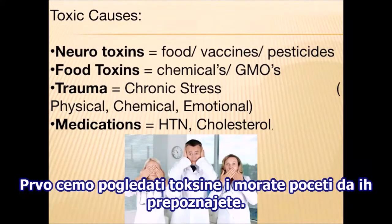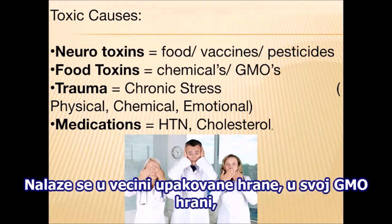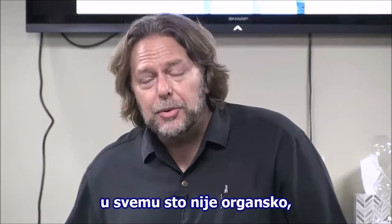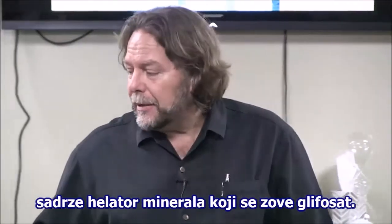Okay, now first let's look at the toxins, and this is what you got to start recognizing. Neurotoxins, these are toxic to the nervous system. It's in most of the packaged foods, it's in all the genetically modified foods, it's in all the bread products, all the crackers, the Ritz crackers, everything that's not organic, that's got a mineral chelator called glyphosates.